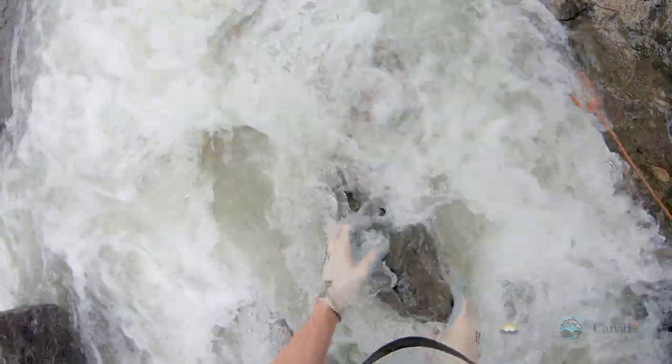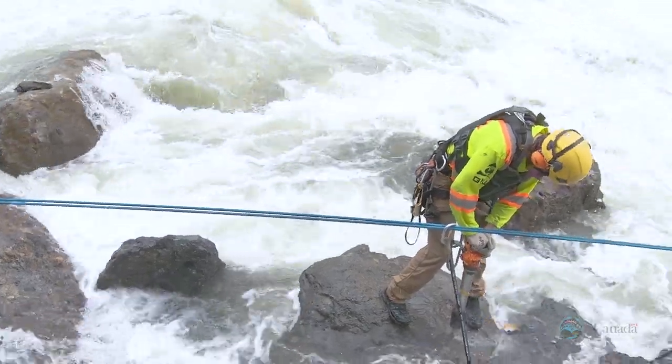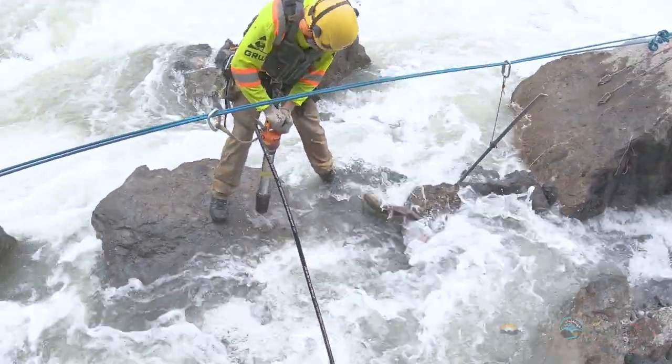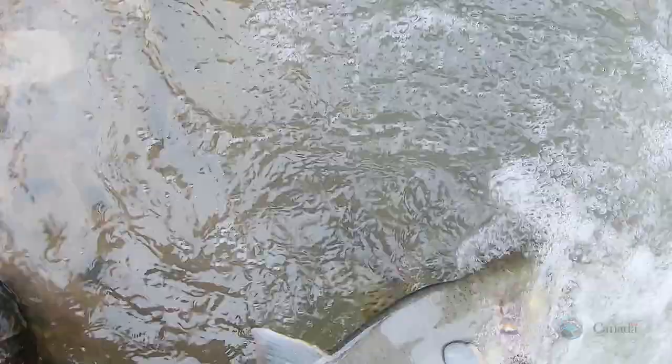Through the different channels we've made by manipulating the rock in the water, we've created many safe pathways for the fish to swim up much more easily. It's really good to clear a channel and immediately they start swimming up in between your boots or even your hands. It's the most rewarding work I've ever done, for sure.